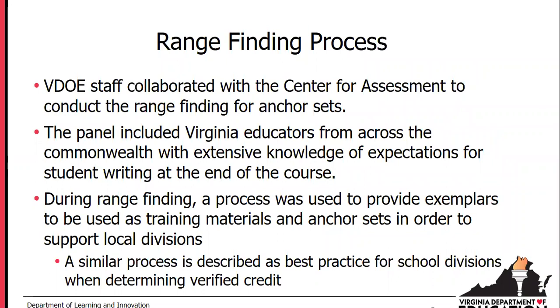So our panel included Virginia educators and supervisors and teachers and specialists from among the superintendent's 8 regions. And they came to Richmond and spent several days with us going through many papers and looking at different bodies of evidence to provide those exemplars that could be used by local school divisions for training materials or anchor sets to help you when you are determining levels of proficiency, but also to have a guide and something to go back to, to feel confident in your decision-making process.